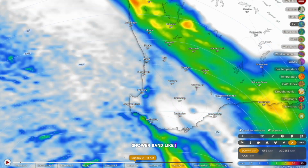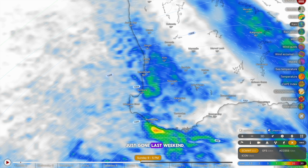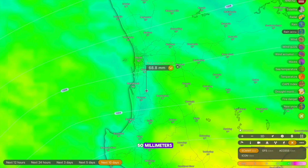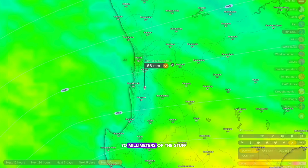The shower band, like I have been saying, will likely be stronger than the shower band in the weather system just gone last weekend, but we could be seeing a further 30 millimetres fall on top of that. And for peak rainfall accumulations, we're talking at least 50 millimetres for a lot of the Perth metro area, especially into the eastern suburbs as well, and southern suburbs rather, expecting a lot of rainfall, 70 millimetres of the stuff.